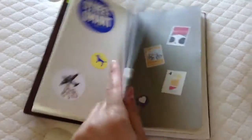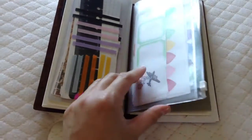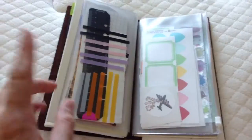Then I have the Ziploc thing. I love this insert. It's very well made, very sturdy. So just stickers and things, the usual.